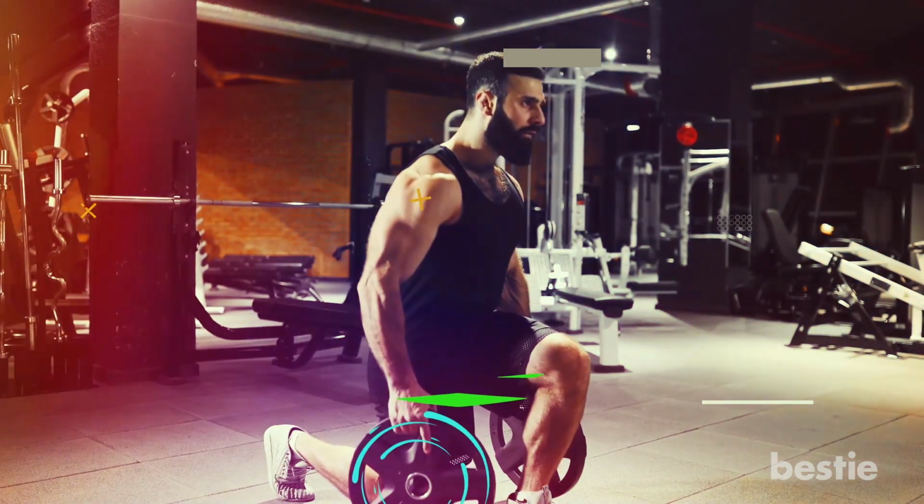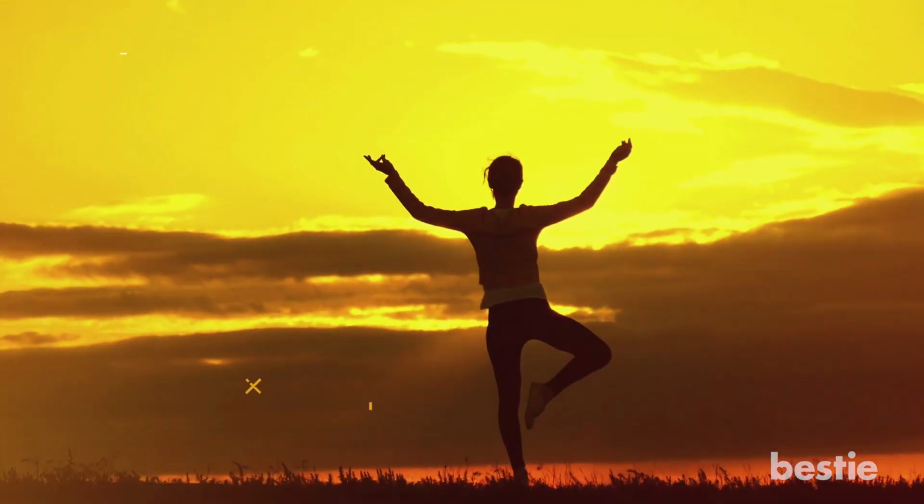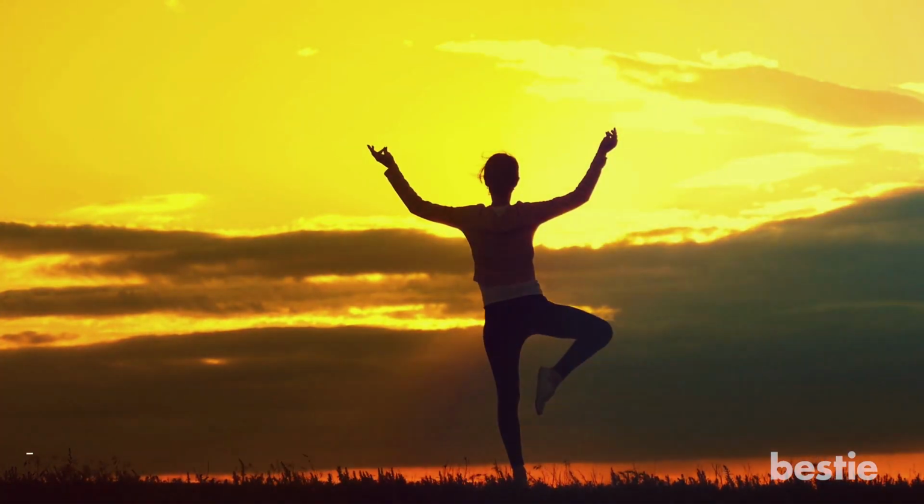When talking about fitness and health, we often mention endurance, building muscle, or maintaining a healthy weight. Balance, on the other hand, is often overlooked, but it's oh so important.